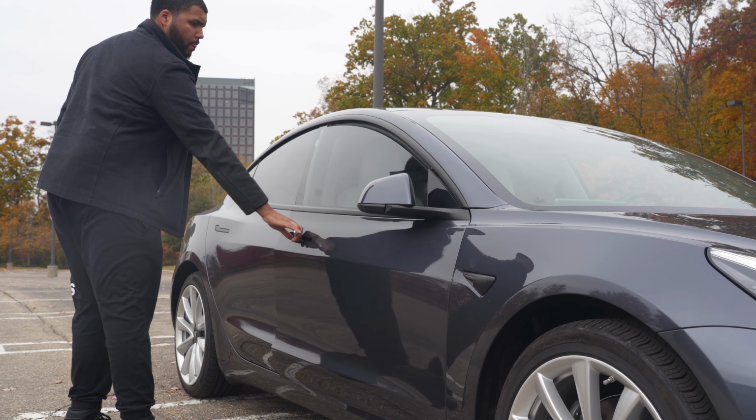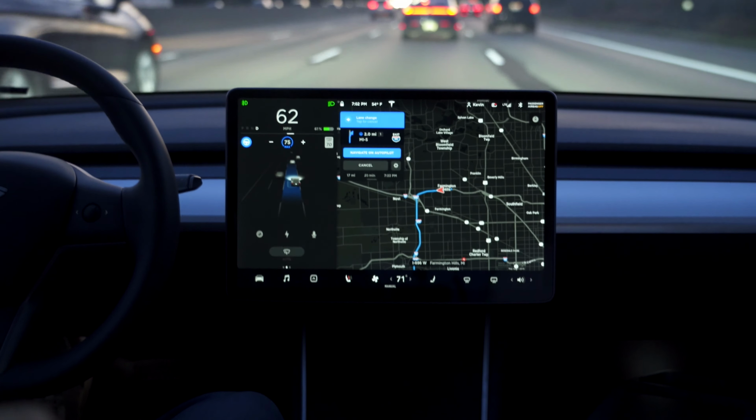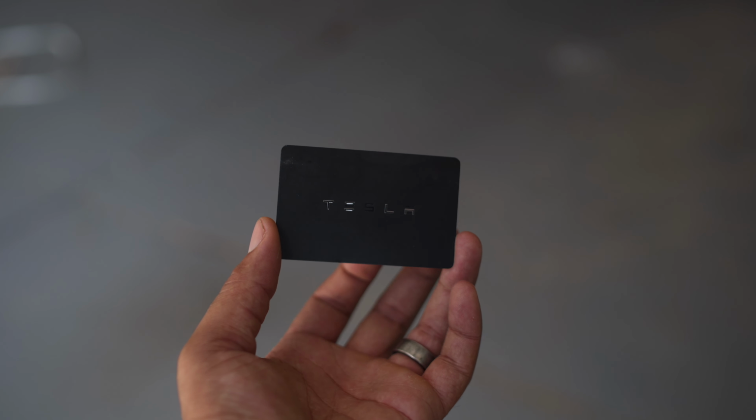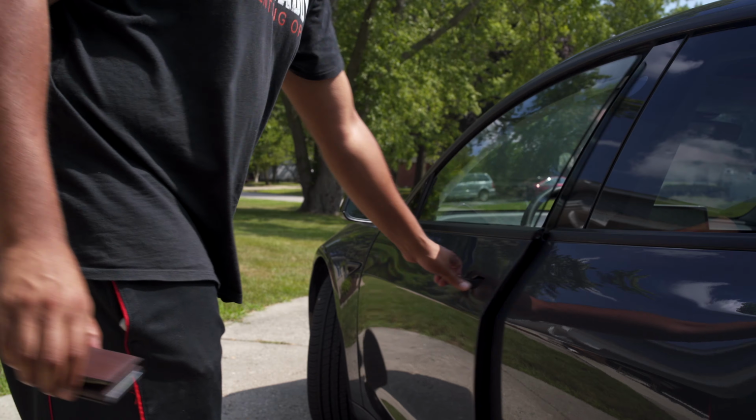From its rocker handles on the door, its manual liftgate on the trunk, and also the front. It also has a minimal design in the interior. Now for the key, you have a hotel card, which I think is great. It's only 25 bucks and you can stash it in your wallet and use your wallet to open your car.